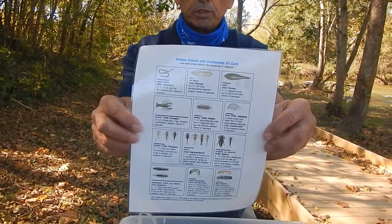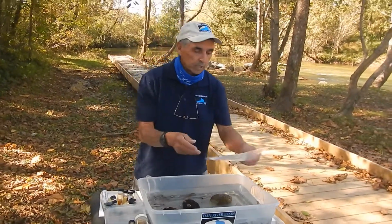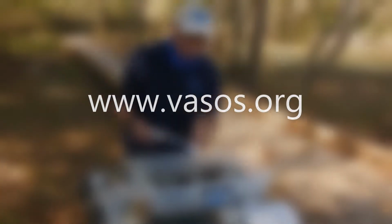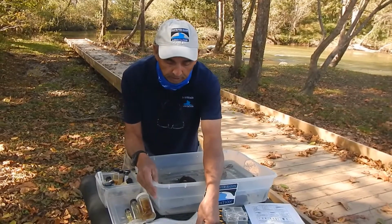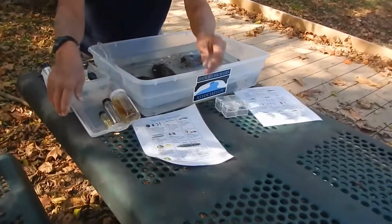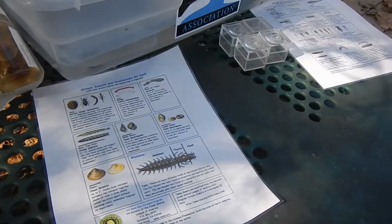And everything we're going to show you can be found on a website called Virginia Save Our Streams, VASOS.org. Lay these out here so you can kind of see some pictures of them as we go along. We refer to this as a tub of bugs.